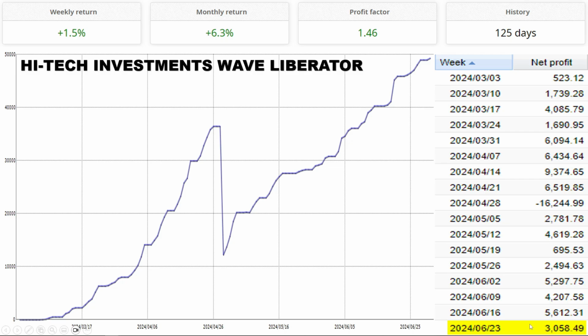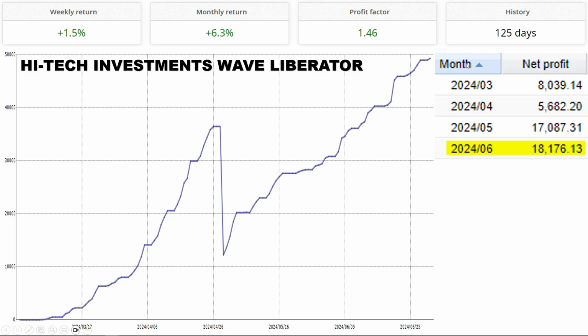This week was disappointing because, as we mentioned, some of these Wave Liberator EAs, we were hoping they were going to close and do more trades. They didn't, and that's also why we now have a particular focus on making sure that we can increase the profit for the next month. But 3,058 for the week is still not too bad. However, we also have to have a look at it for the monthly. And when we started back in March, we had 8,000. Then in April, we had 5,600. This is, of course, again, because of the drop that we had in here, because originally it was a lot more. And then last month in May here, we had 17,000 and now we have 18,176.